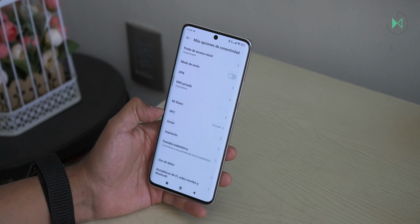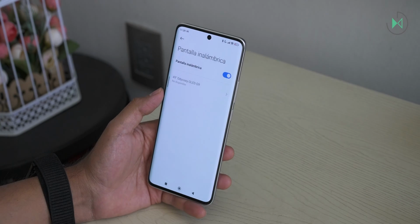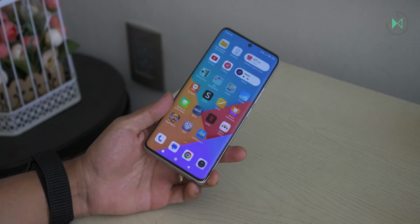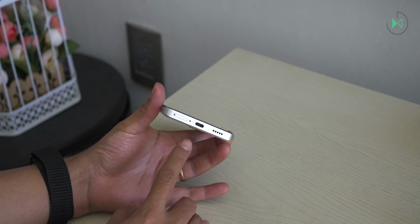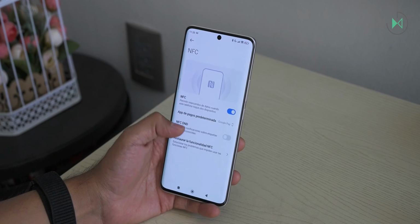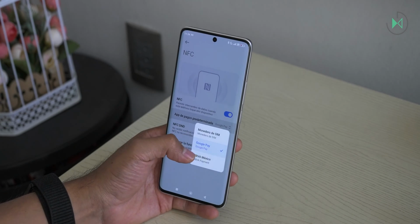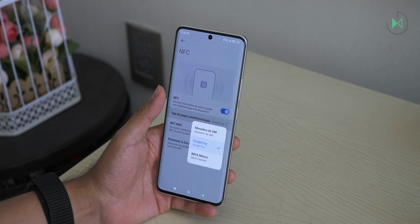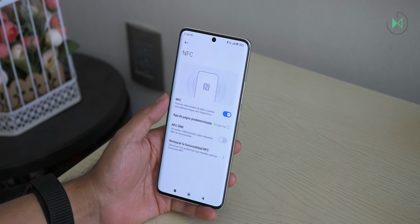Although it is duplicated, as you see in this part, there is another wireless screen projection, but this one is completely mirror type. It is not capable of projecting your screen via cable, but it does support Android Auto. We will also find NFC to be able to make mobile payments using this device with Google Pay or some other app. That is something positive, although it is within what one would expect in a device of this price.